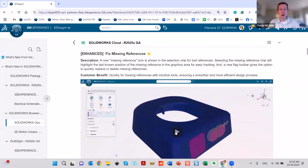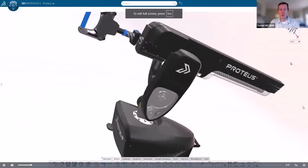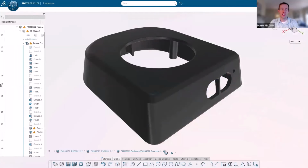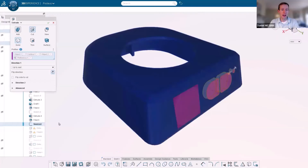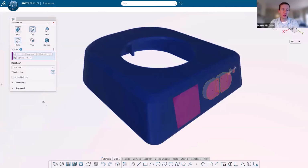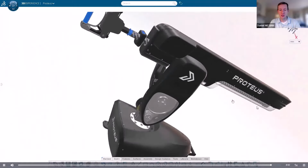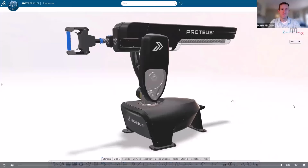So this is actually a 3-part enhancement. We can go ahead and play the video. First, if you are activating a feature in the tree that has a warning or an error, historically it's difficult to tell which of these selections in that feature has been causing the error. So we've added a new icon, as you can see, to the reference that's causing the error, the missing reference icon. And then there's a flag toolbar on the reference in the graphics area, which allows you to easily select to either replace or delete that reference.